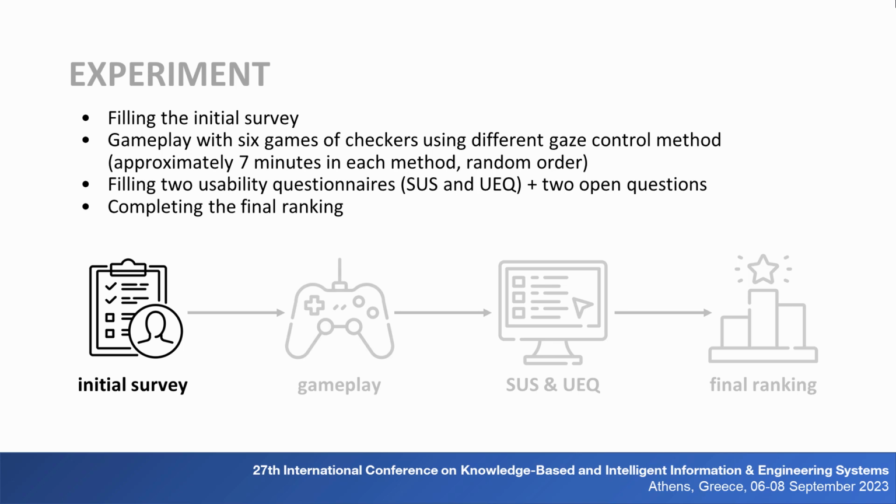Then a calibration was carried out with the first person tested. A random order was assigned for each person to test the 6 control methods. A single game lasted approximately 7 minutes and the user could play freely without imposed rules.